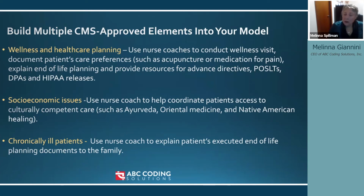Chronically ill patients. We could use nurse coaches again to work towards explaining patients' executed end-of-life planning documents to the family way ahead of death, so that the experience of dying is gentle and kind to everyone involved. Next slide, please.